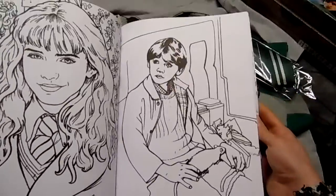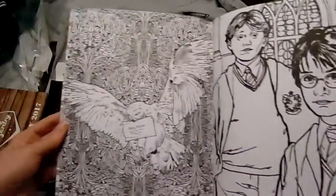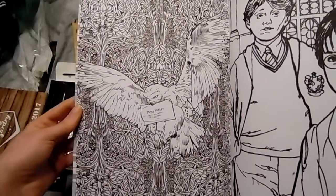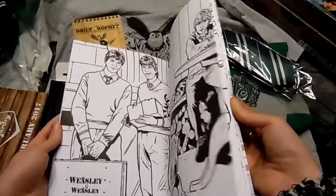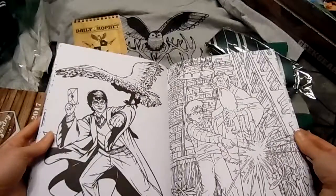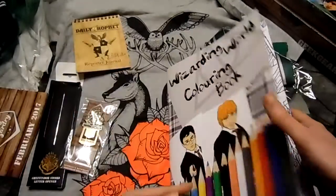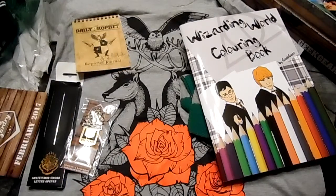Oh my god, she would love this picture. That's a penny. Hermione. Oh, wow. Ooh, I like that one. Oh, these are really, really nice. Oh, wow. I don't know if I want to color these. These are so freaking nice.